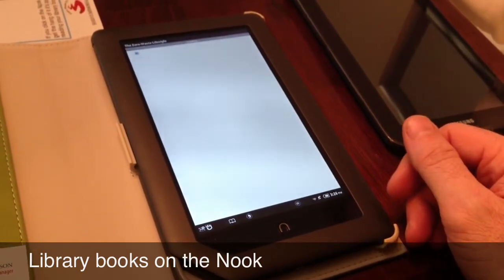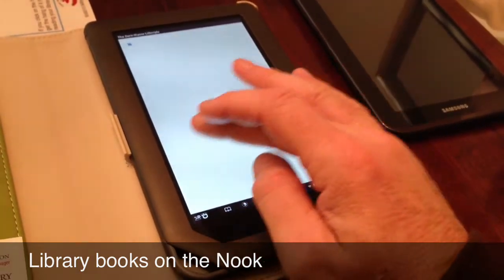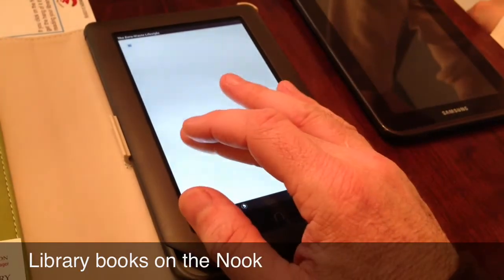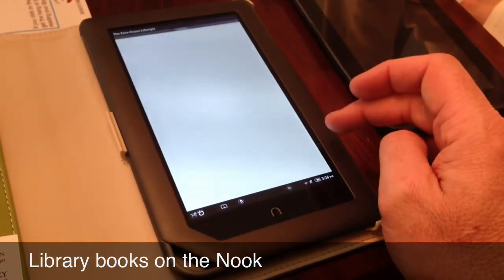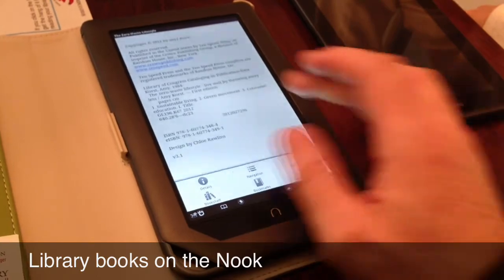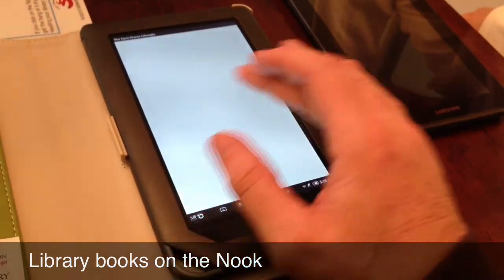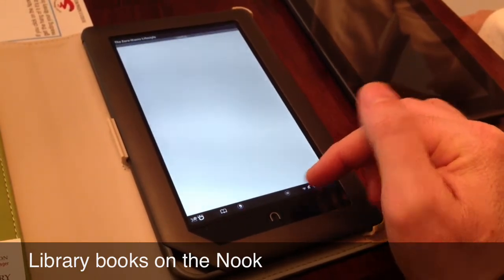Once it completely loads the book, it'll take a second or two, then you can navigate through the book. You can side swipe and go from page to page. It looks like it didn't completely download this one yet, so we may have to give it a minute or so. There we go, there's our copyright page loaded. If we continue to swipe through, it'll continue to load the rest of the pages as you read the book.